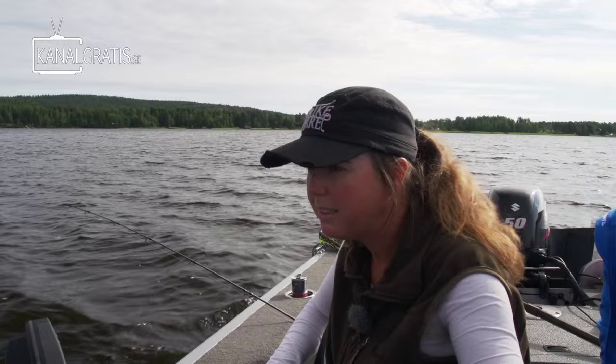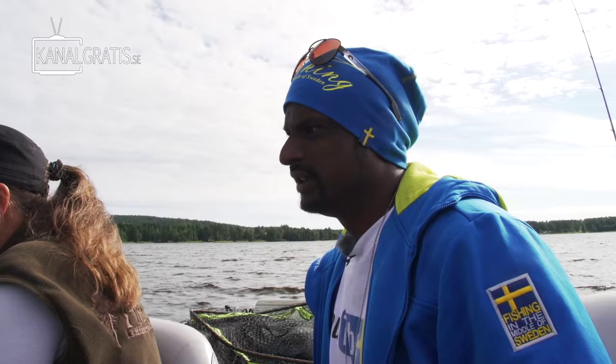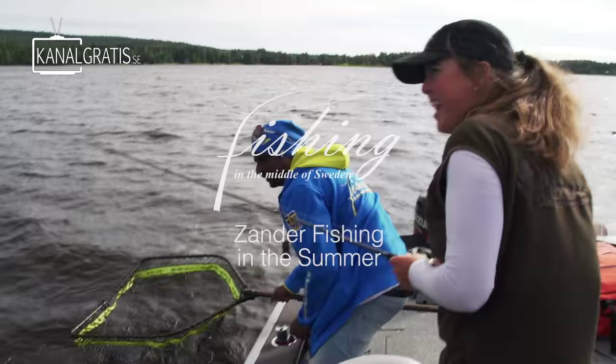It's a good fish. Yeah. Good for the camera, good for the show. Yeah. And Cecilia's jig is sitting right on top of it. Oh, it's going for it. Oh, eat it, there you go. First fish of the day, well done!